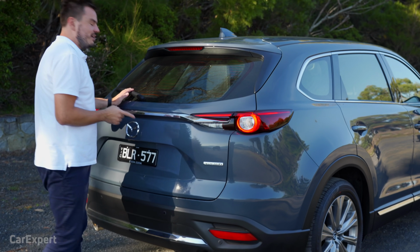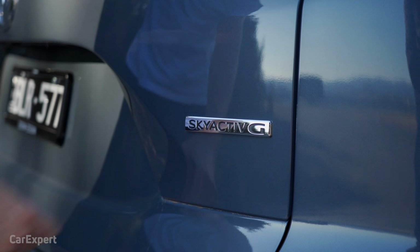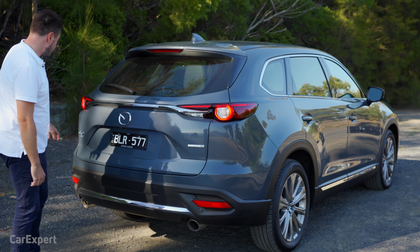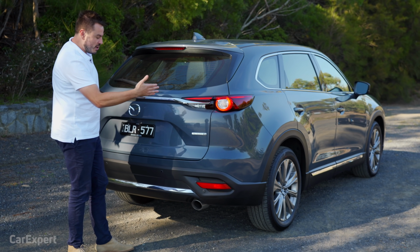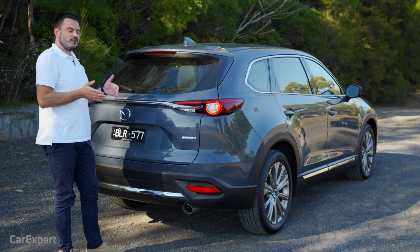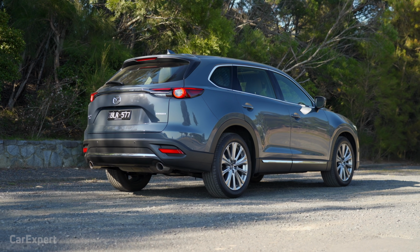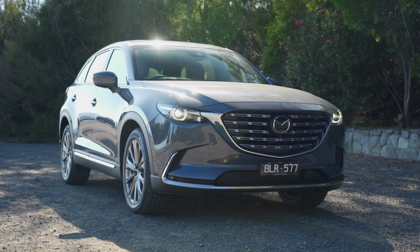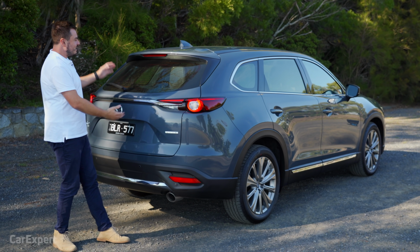Now the interesting thing here with the CX-9 is you don't see the grade of the car anywhere. So you've got Skyactiv G, which is the engine type. You've got CX-9 and all-wheel drive, but it doesn't say Azami. You don't really know how much you've spent on this. I think that's good if you're at the lower end of the price bracket where you haven't spent much, but if you're spending over 70 grand on it, you kind of want people to know that you've spent a little bit extra.